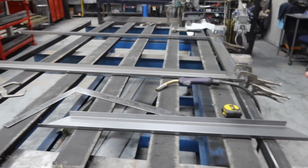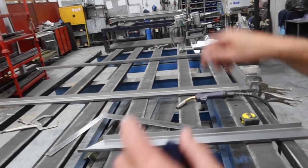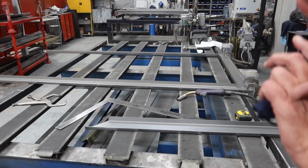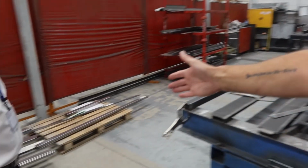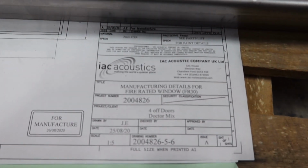Wow. And Carlos is making the front section for the windows. Yeah. So these will be all clamped down, welded up, that we tack together, make sure everything is square, and then everything will be welded up fully, cleaned off, and sent over to the paint booth. We have other sections for your door down here. You can tell this is Dr. Mix. He's only got Dr. Mix on the door here.